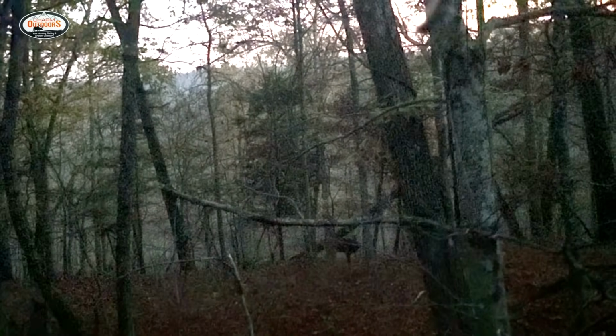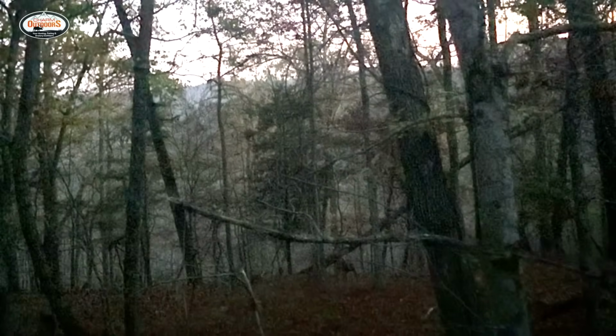Right on top of the ridge, you can see him there. And at first, he looked like he was broadside, or somewhat broadside, but as I drew my bow right here, he turned and faced me. He was only approximately 25 yards away, and I held for a while, and he kept looking at me, trying to figure out what was going on. He knew something was not right.